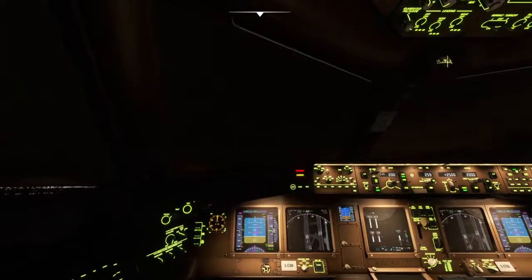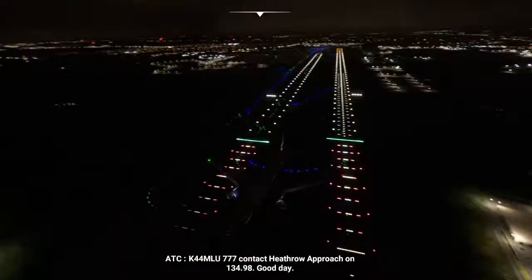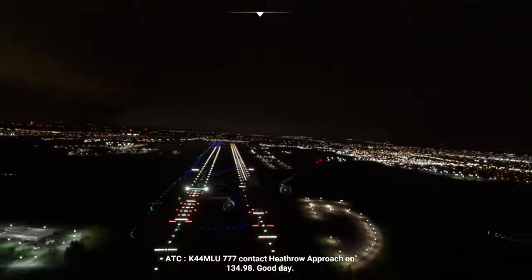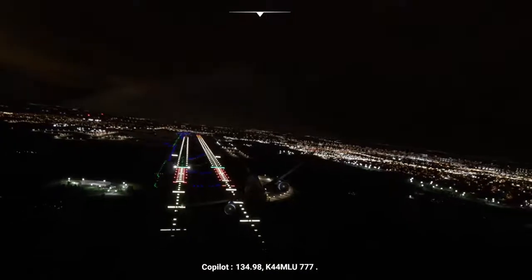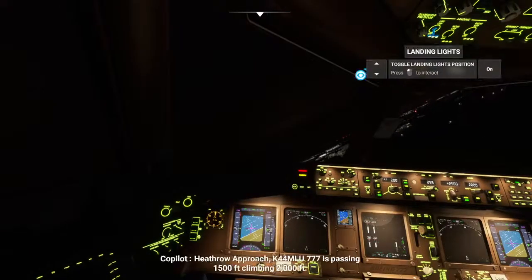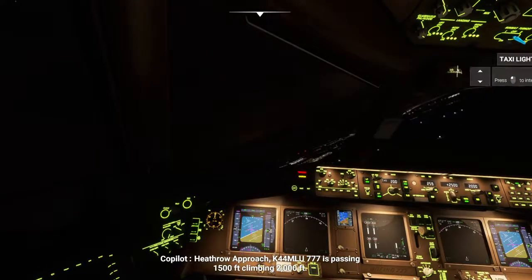Gear up. Autopilot engaged. There we go, there's the visuals. Turn off the landing lights. Climbing 2,000 feet.